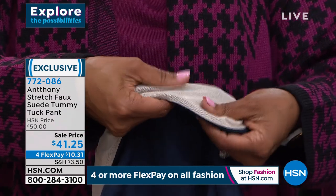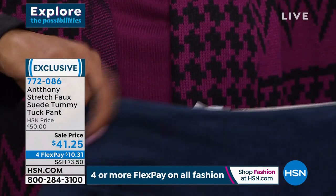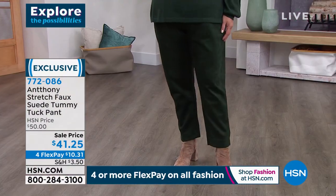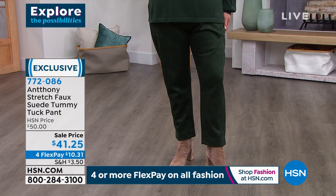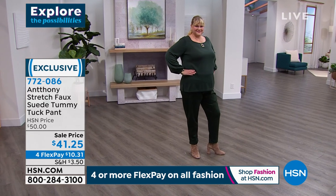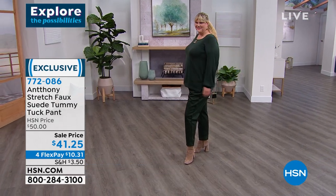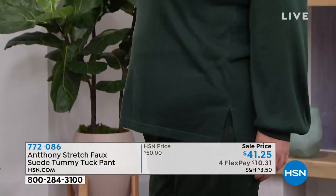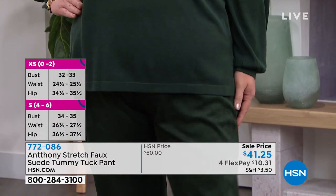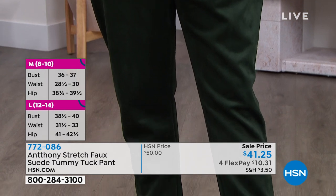It's nice and smooth. But this is what's called the tummy tuck, that extra help, and not just on your tummy. It's on the tummy, on the sides, and even on the back, which helps to give you a smoother, better fit. I love, as you were talking about, that curve on the waistline, so it's slightly higher in the back than the front, so when you sit down, your pants stay in place. And can you believe these pants are less than $42?